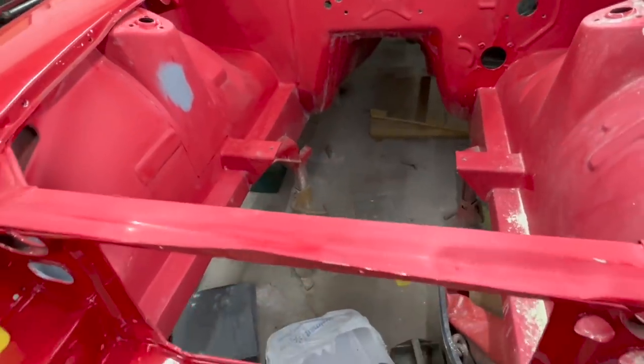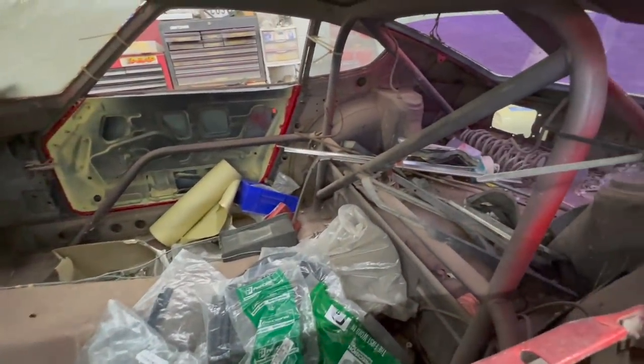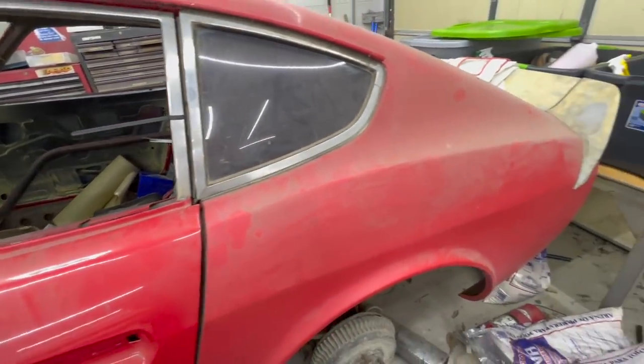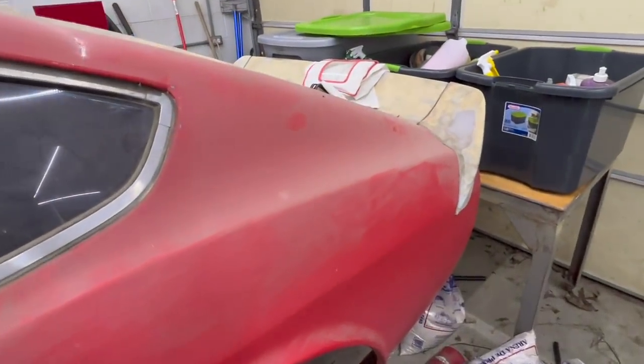They had painted it and then had to fix a few things. But this is going to make a really slick car. Small block Chevy, nothing real elaborate or crazy, but it'll make a very fun street car.